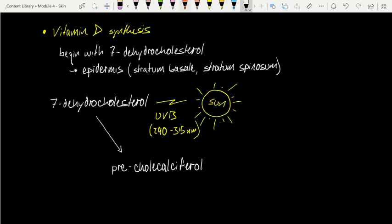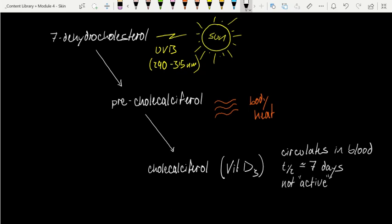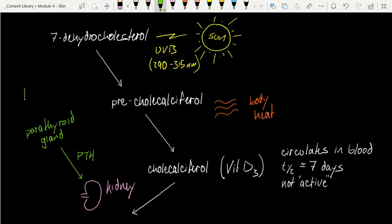Now the cholecalciferol in and of itself is not very stable, and it's going to react with body heat. Remember, we're at 37 degrees Celsius, and that body heat is going to take that pre-cholecalciferol and convert it to vitamin D3, cholecalciferol. Now, more than likely, if you supplement with vitamin D3 or you're getting vitamin D fortified whole milk, this is what you're taking into your body, this cholecalciferol. This circulates. It has a half-life of about a week, but it's not really biologically active. However, it does represent the store of vitamin D3 that I can call upon when I need vitamin D3. And the conversion to active vitamin D, and we'll talk about what regulates this, happens in the kidney. And the signal to activate the kidney to do this is a hormone called parathyroid hormone, abbreviated PTH. And this comes from the parathyroid gland, which releases PTH in response to low blood calcium.